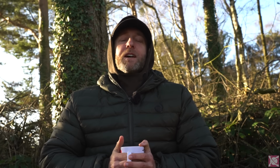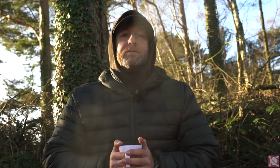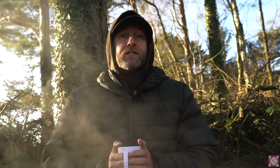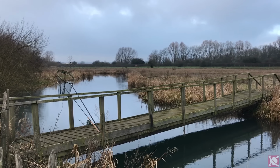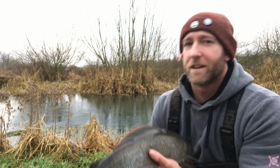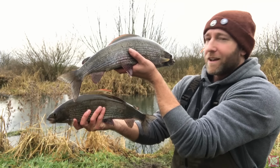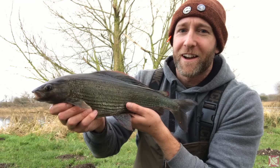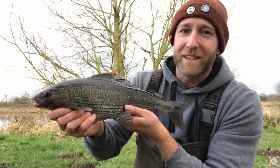The following week I was out on the bank again, but this time it was for my first grayling session of the winter. Now you might remember last January I really did get into my grayling fishing, and I set myself a target of catching a 2-pounder, and I did that quite comfortably. In fact, I think I caught 10 2-pounders that January. But then I moved the goalposts and set myself a new target of catching a 3, which was obviously going to be a lot more difficult.